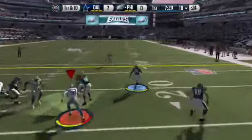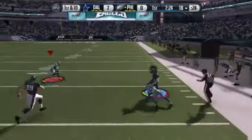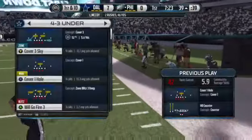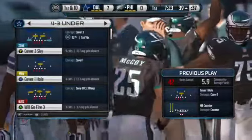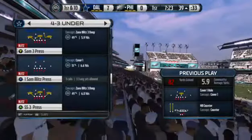Here's the handoff, and they'll run it. It's got some daylight. Tries to ward off a defender with a stiff arm. The boy is going to be tired after this run. That is a good long run. The offensive line was terrific, and he does a good job finding a hole and picking up those yards.